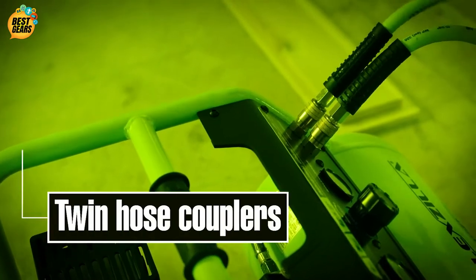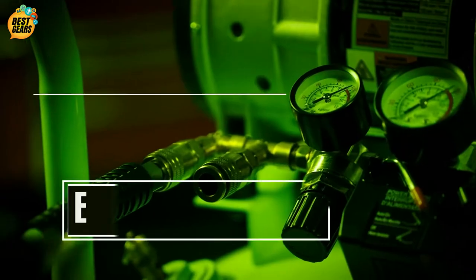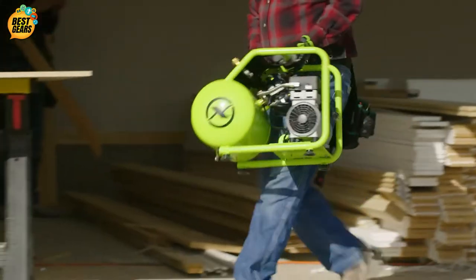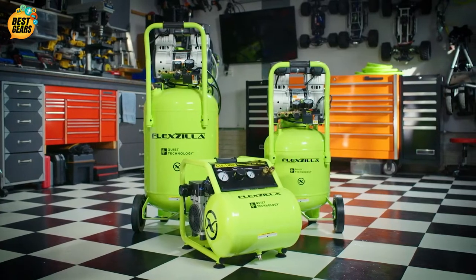Twin hose couplers let you connect multiple tools. And of course, all Flexzilla compressors come with easy-to-read gauges and convenient tank drains. Get portable air power that's built to professional standards with Flexzilla Quiet Air Compressors.